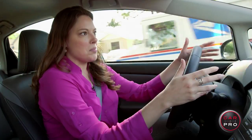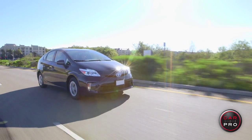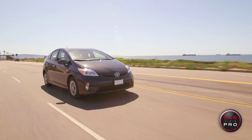If you've never driven a hybrid before, it might take a little getting used to. It's got kind of a golf cart feel with acceleration when you're at slow speeds. But this new one has a 1.8 liter 4-cylinder. It got upgraded, and it does give you a little bit more torque.